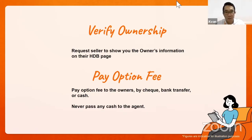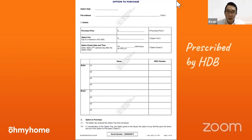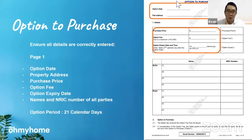Moving on from here, after the option fee has been paid, the seller or their representative will issue the HDB prescribed option to purchase to you, what we call the OTP. Take note that only HDB prescribed OTP can be used for a HDB resale transaction. Every OTP has its unique serial number. There are 4 pages on the OTP that you might need to pay special attention to.